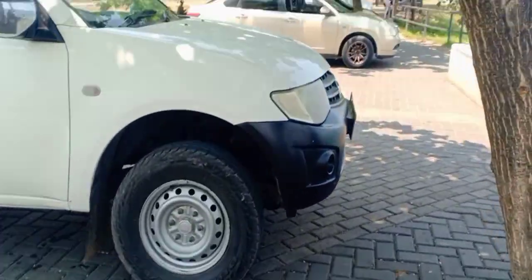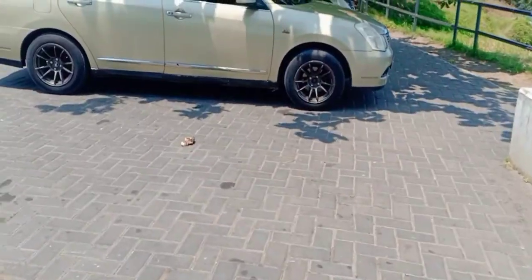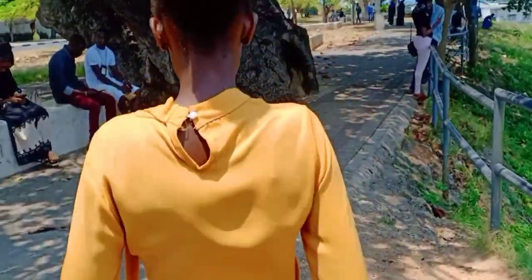Yeah, so sometimes if you see the video is not full shot, it's because I don't want to shoot people's faces as much, or people's cars. See when they go to the beach, the number plates, yeah, it's not good.